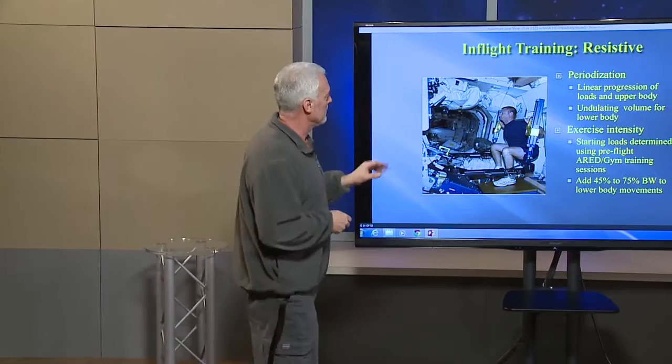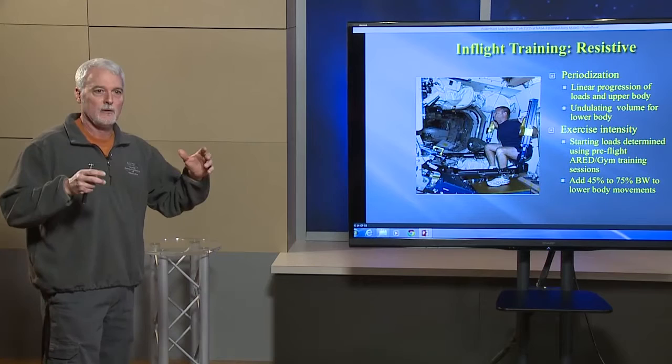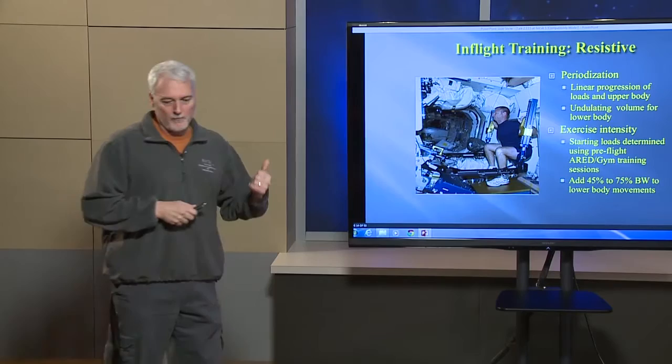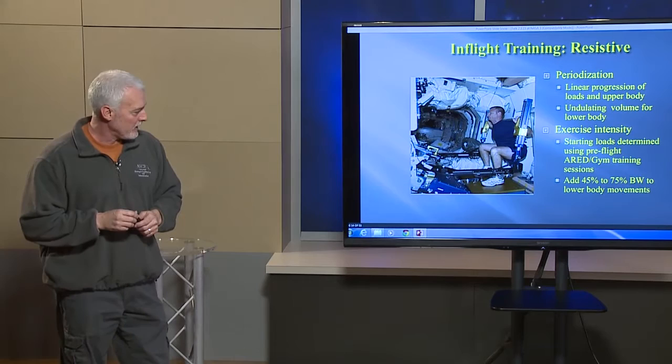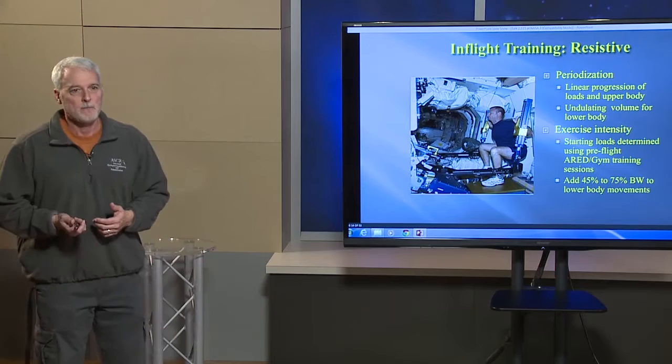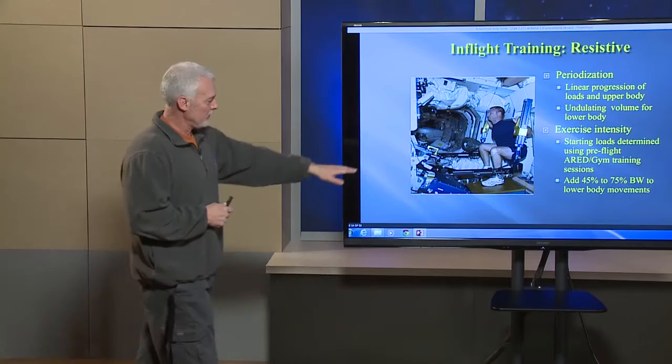Exercise intensity. Starting loads are determined by ARED training, which I showed you earlier, and what we're doing in the gym. So we get strength measurements, we know where they are, we know where we can start them at. Also, on ARED, in flight, we use 45 to 75% of body weight, we add that to lower body movements. So if you take a 200 pound individual in the gym and he squats 200 pounds, technically that's 400 pounds in flight, right? Because you have to remove their body weight out. So we have to add that body weight back in somehow. So we pick somewhere between 45 to 75%. It's usually based on a crew member.